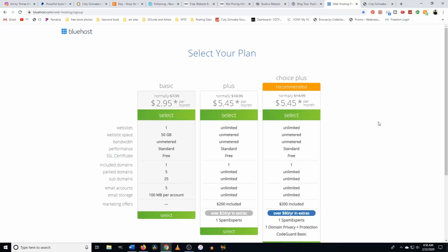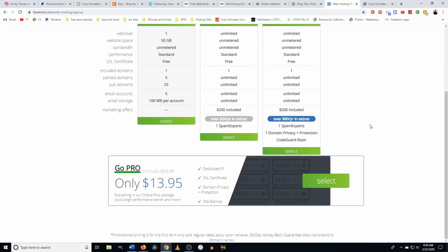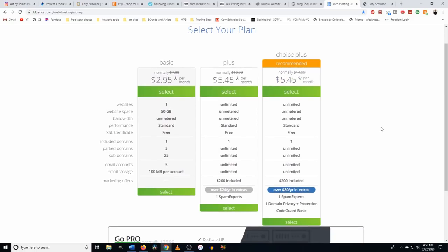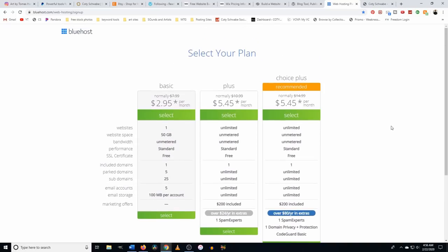Bluehost also really supports WordPress. You can install WordPress on pretty much any hosting company, but some hosts are more user-friendly with that kind of stuff. So Bluehost is really the way to go, or HostGator, to getting a blog off the ground. If you're going to use WordPress, that's the way that I would go, is getting Bluehost.